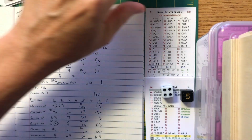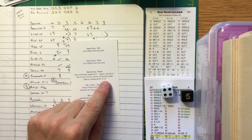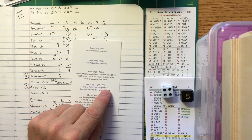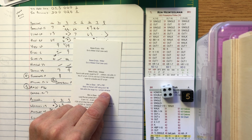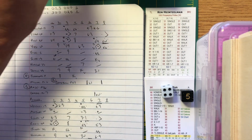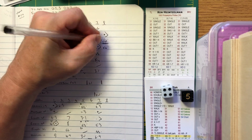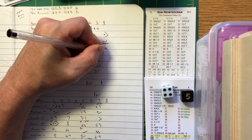All right, so let's see what we got here. We have a man on base, that's a 10, and it's a wild pitch. A wild pitch on Heintzelman. That will score Lynn at 7-6 Boston. The other runners move up.